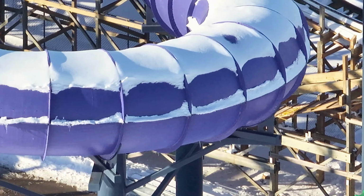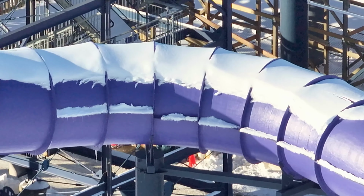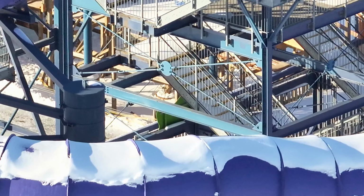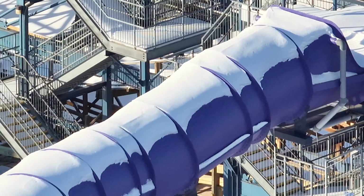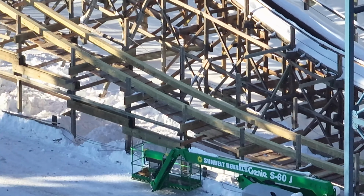So there's a lot going on in the park. If you are not a Patreon, there's a lot more outside of Minebuster and Alpenfury going on. So it's great to see the park get all these major investments. So I'm really excited to see what they do with Minebuster over the next couple of years.